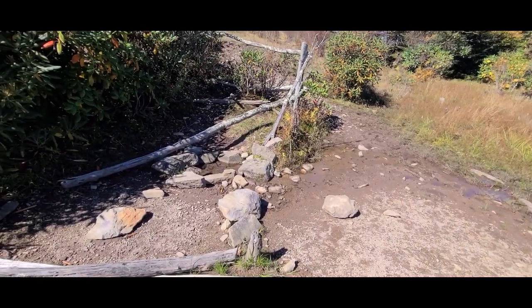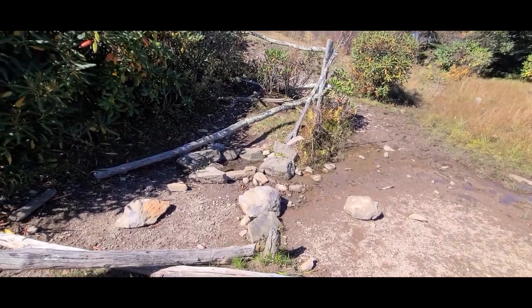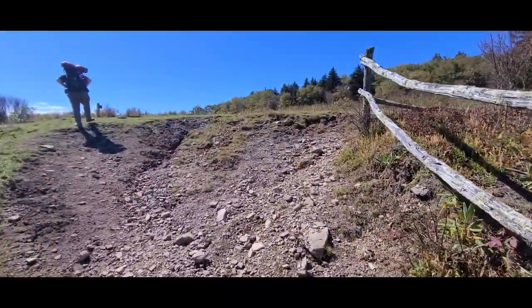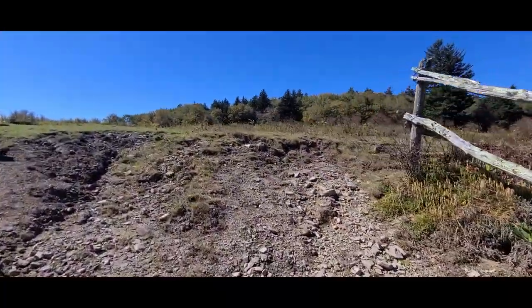Thanks to this little spring, we're kind of full up on water, nice and hydrated. It's about a mile and a quarter on the Crest Trail. There's a sign for it. And now we're heading onward.